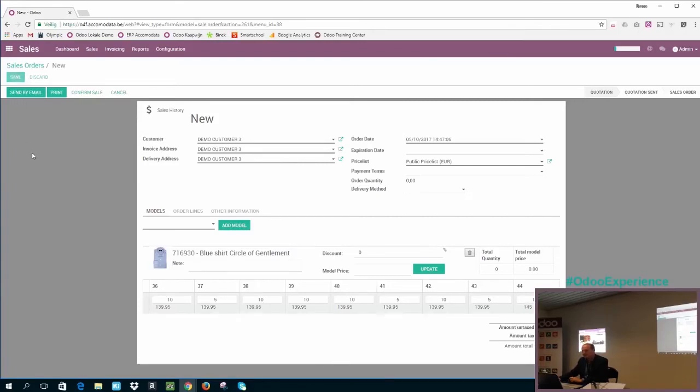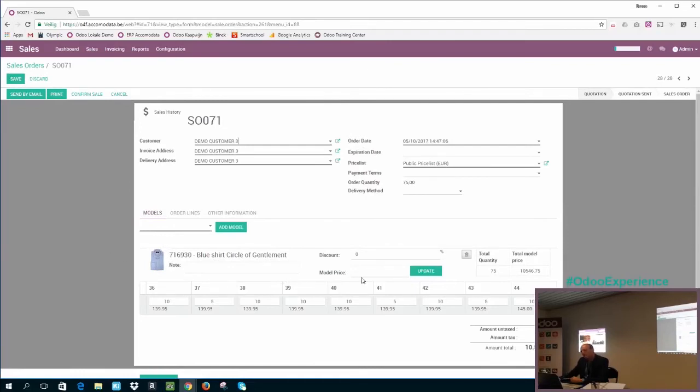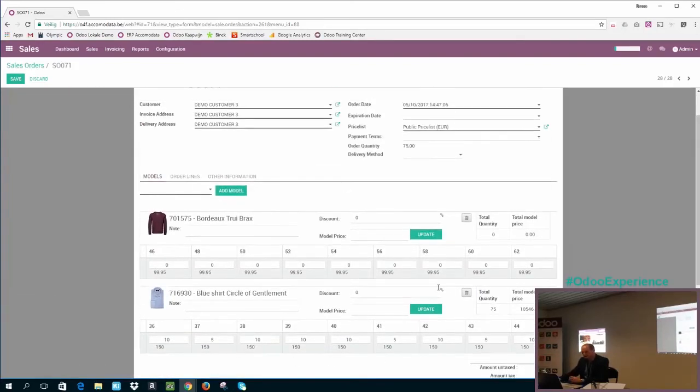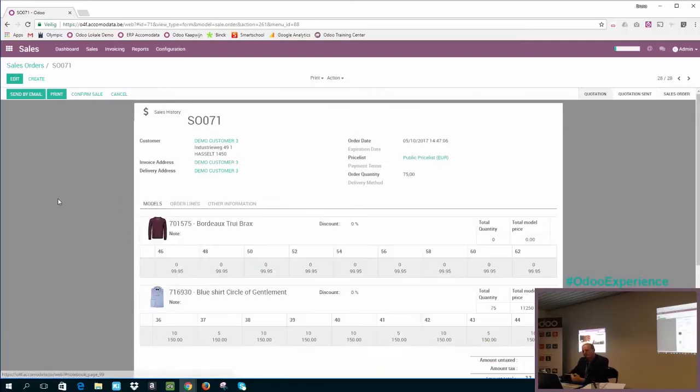We can save this. Recently, we also have added functionality where we can modify all prices of the grid bar at once. Suppose I say, no, I will sell everything at 150, I can update it, and immediately all my prices are updated. Of course, I can add extra models, etc., etc. So at this stage, we only have quantities in this screen. As soon as I save my order, you will see that the system will have created a number of sales order lines, and then we get back towards the standards of Odoo. So we have our models.